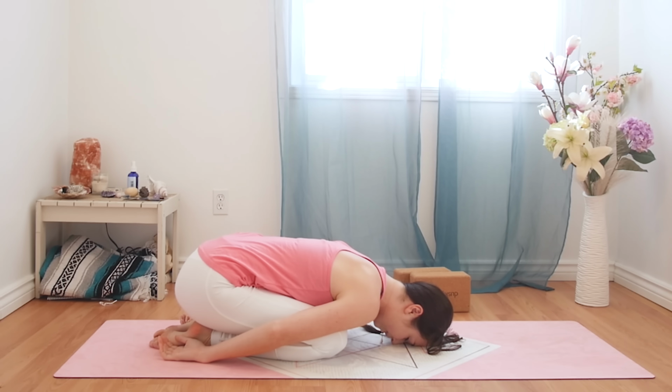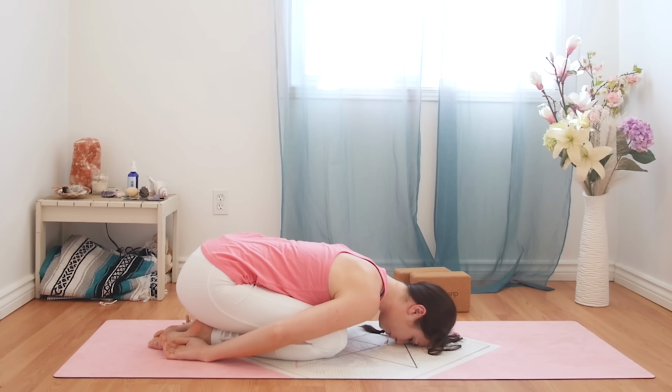But truthfully, all yoga poses can technically support hormone balancing, simply because almost all yoga poses target some part of the endocrine system. So that's why I don't want you to get too caught up on the poses themselves. Rather, it's the overall practice of these restorative styles of yoga which will be the most beneficial in the long run. But I will show you some great poses that you can do on a regular basis. Child's pose being the first one.